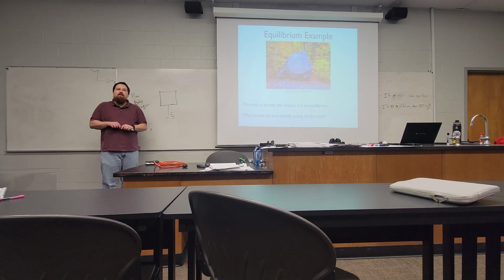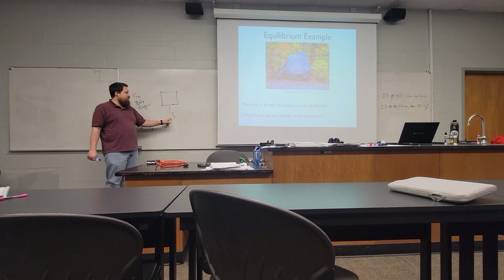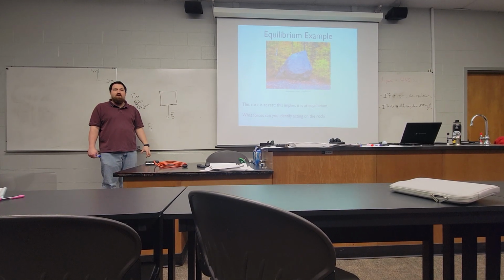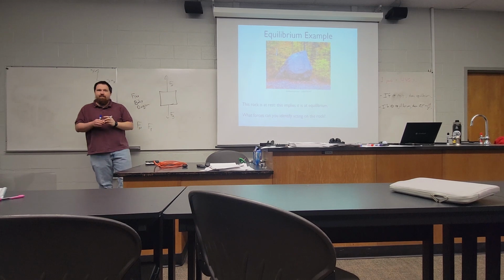Now, is that the only force acting on this rock? No. If that was the only force acting on this rock, the rock would be falling. If this was the only force, this would be the net force, and the boulder would be in a state of free fall. That's not currently happening. So what else must be happening here? A force from the ground? The ground. The ground is going to push up on the rock. I'm going to call that Fn. I'll explain why in a minute.